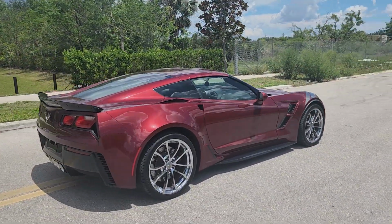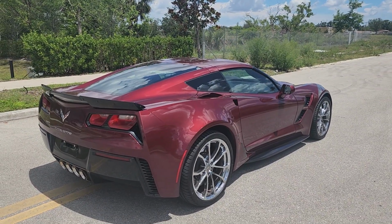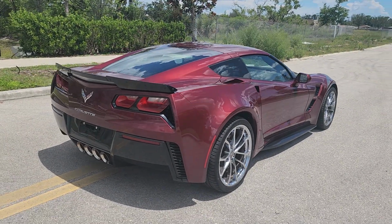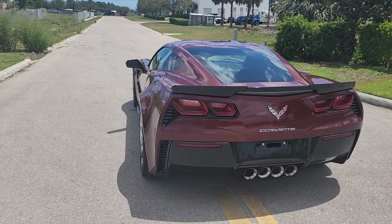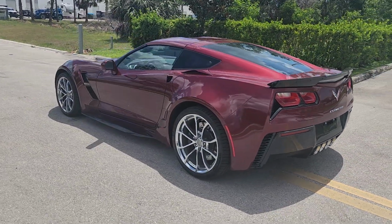The way that the paint kind of plays out with the sun, it's almost like a three-dimensional kind of paint where it just flops the tone a little bit. Car is absolutely perfect. Of course, I mean, it's got 9,000 miles, right? You'd expect it to be absolutely as close to perfect as can be.